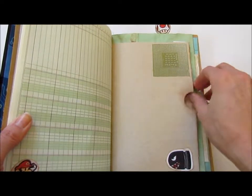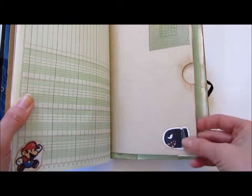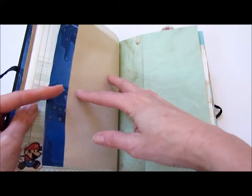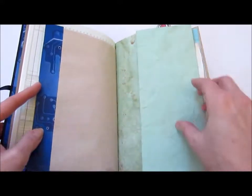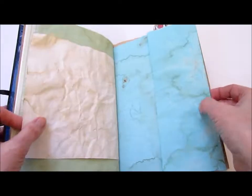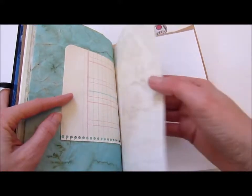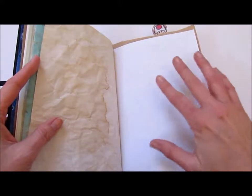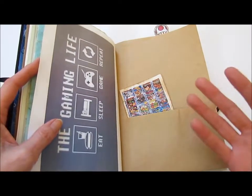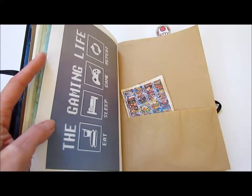Another little processor, and this is, I don't know what they're called, but they're from the Mario game. And then there's another little secret hiding spot there, some more innards of the computer. And what else do we have? I didn't go crazy on the decorations because it's just the kind of kid he is. I think he would prefer to have lots of places to keep track of things, make lists, do some writing, whatever it is that he'd like to do with it.